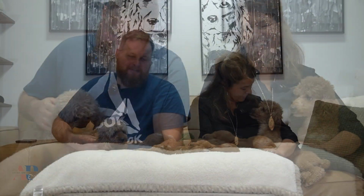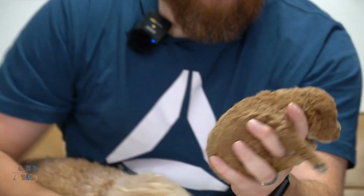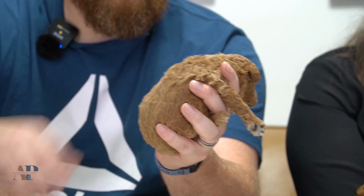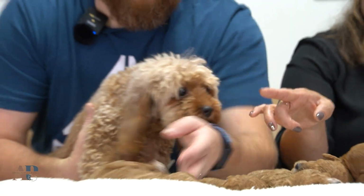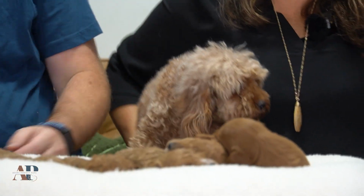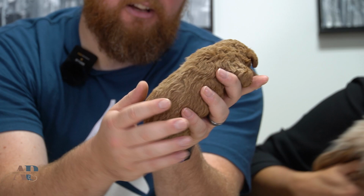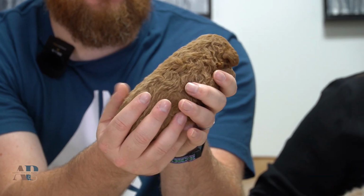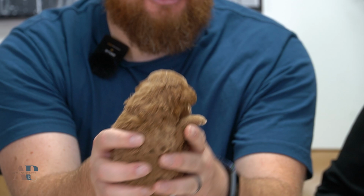There you go. So I'll quickly go through here. We do have, this is a male, and just a little bit about their coat. They will have that nice textured coat. This one's really going to be curly. The first one is really going to have a tighter coat. So this first one here does have a little bit tighter coat, with a lot of texture coming through right now. So that's a little male.